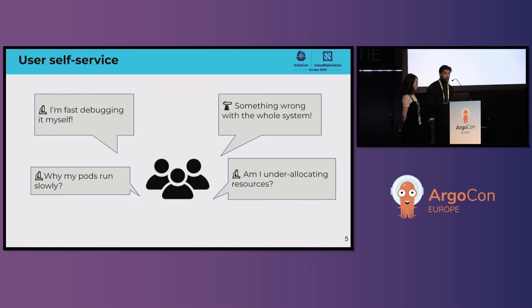Now, I want you to imagine that you're a user on our platform, and you might notice that your pods are potentially running slow, or maybe your container is running into some errors. You might ask yourself, is there something wrong with the whole system? Could it be that I'm under allocating resources? And this quick example highlights the importance and the need for our next growth factor, which is observability and troubleshooting. It's important that we empower our users so that, despite what their level is, they can look at their workflows and also have the right tools so that they can debug anything that might come their way. And that also helps us as platform maintainers as well.